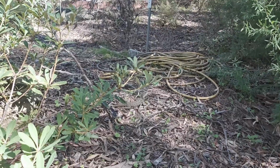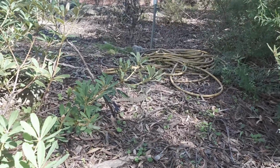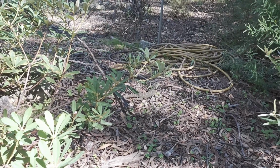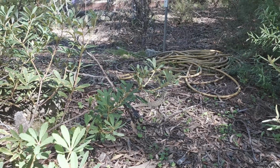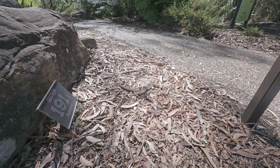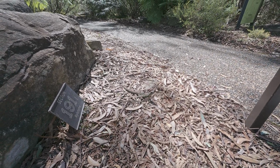Here is another lizard, a green one, that is just enjoying the sun. He doesn't move. All of them are really friendly. We have found another one, literally next to the road.